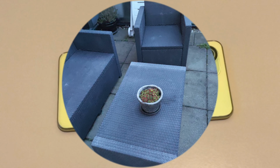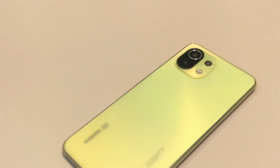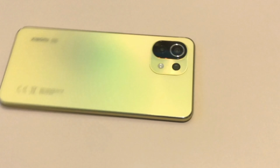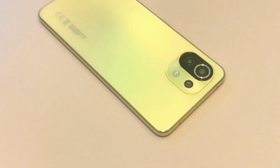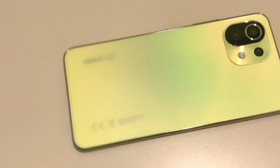Second, for all Mi 11 models, Xiaomi employs more elaborate algorithms compared to what it does for the Redmi series or Poco devices, for example. As a bonus, this means that the regular non-5G Mi 11 Lite should have decent image quality as well because of the processing. Now that we've covered the camera, we can now move on to the last bits and pieces of the device.